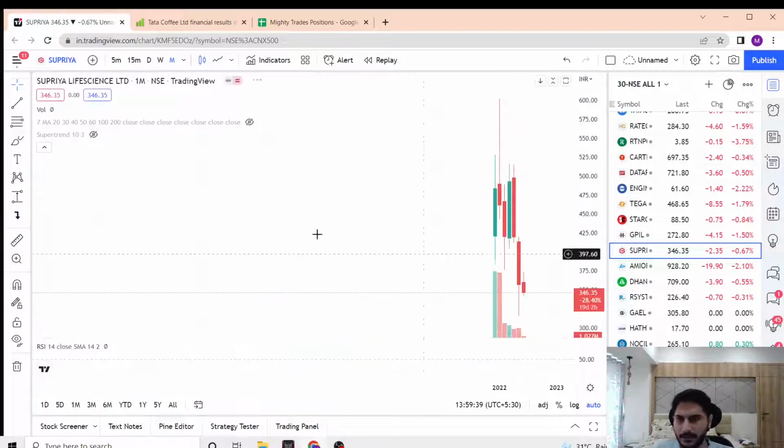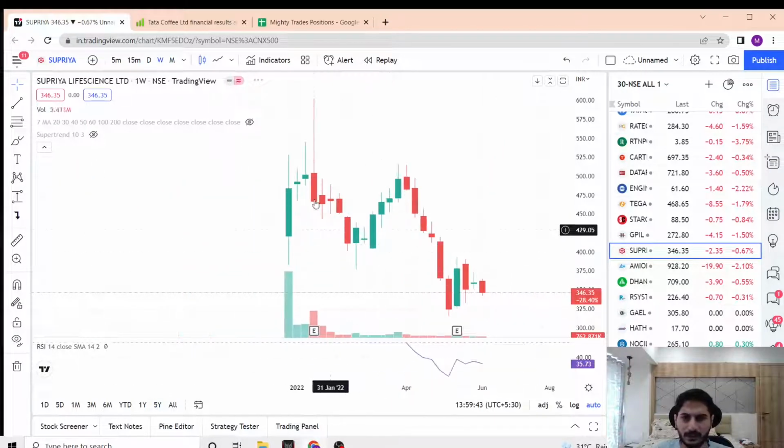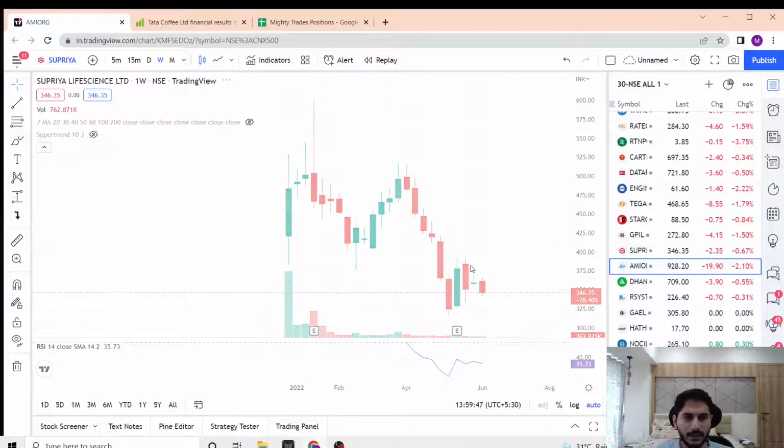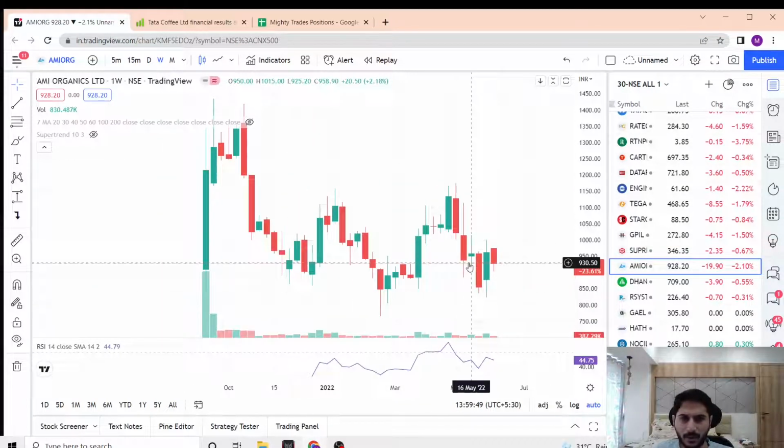Let's look at another chart, Supriya Life Sciences. Let's switch back to the weekly chart. This is also trading at rock bottom levels, so better to avoid. If we look at Ami Organics, this is also trading at very low levels since its listing. Don't see much happening here, better to avoid the stock.